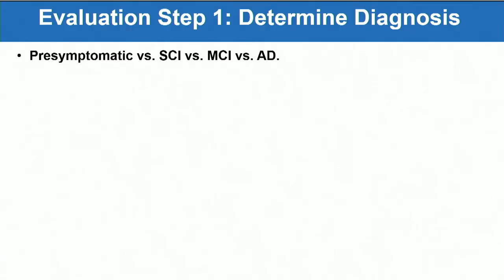So step one, when you are going to determine what's going on here, first we want to know, where do you stand? Are you pre-symptomatic? Do you have SCI, MCI, or Alzheimer's? So you really have these four stages. Stage one is you're asymptomatic. You don't have symptoms, but you already have the pathophysiology going on. We know from studies of spinal fluid and studies of PET scans that it takes about 20 years from the beginning of the changes of Alzheimer's to when you get a diagnosis of Alzheimer's. So that gives us a big window to treat.